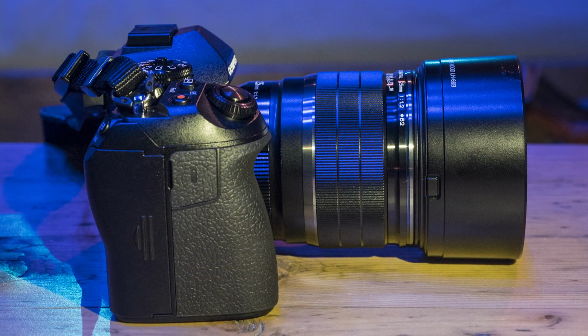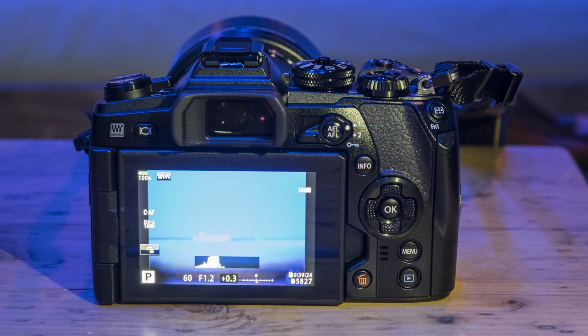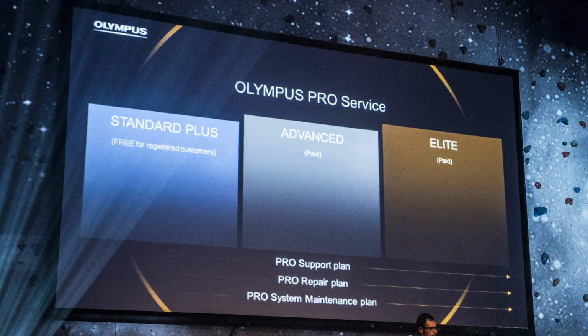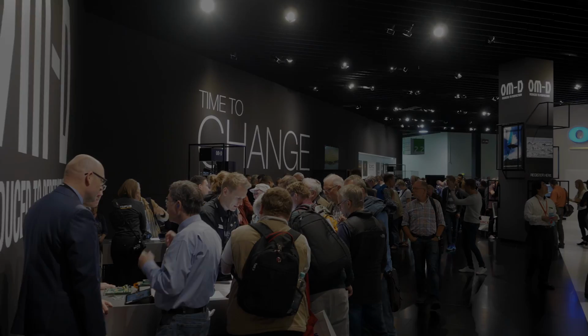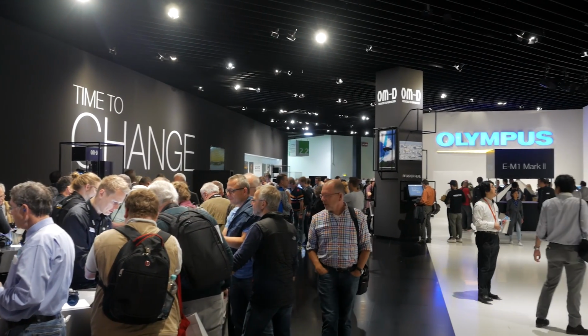Finally, Olympus is also launching its Pro service. It will be available for the E-M1 Mark II only for now, with 3 packages to choose from. One free that offers a 6-month warranty extension, and 2 paid Pro services that will include free repair shipments, loan during repair time, a system maintenance plan, and customer assistance with video calls. It will be launched in 17 European countries. There are no plans to expand it to other continents as of now.